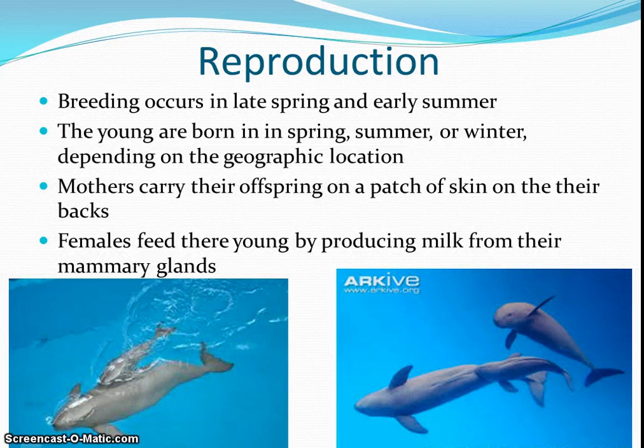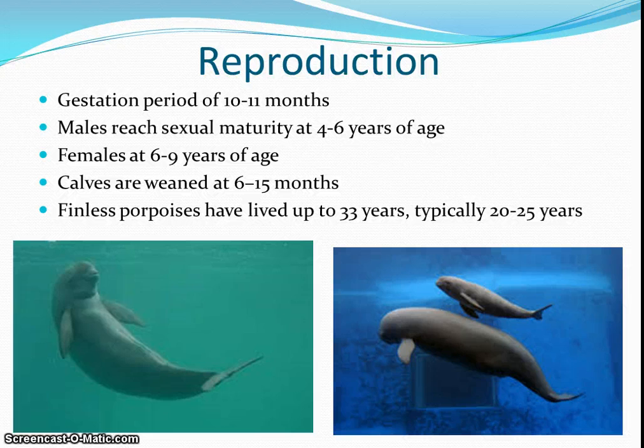Females tend to feed their young by producing high-fat milk from their mammary glands. The typical gestation period is about 10 to 11 months for finless porpoises. Males reach sexual maturity at 4 to 6 years of age, while females reach sexual maturity around 6 to 9 years of age. Calves are typically weaned from their mothers around 6 to 15 months, and some finless porpoises have lived up to 33 years of age. However, they typically only live to be about 20 to 25 years old.